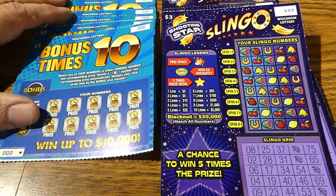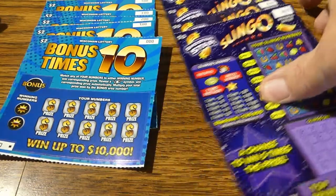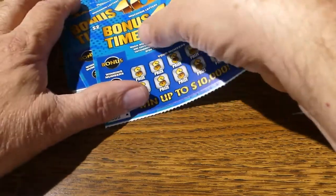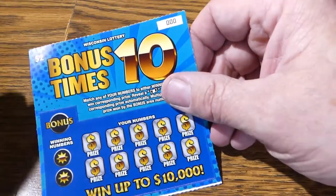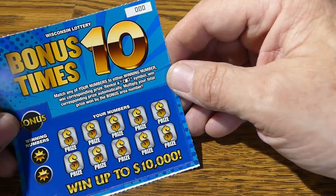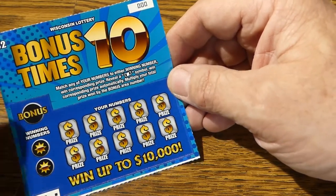I got 5 of the bonus times 10, and I also got 5 of the Shooting Star Slingo. So we're going to start off with the $2 lottery tickets and see if we can win. We got ticket number 000, 001, 002, 003, and 004. On this one, it's match any of your numbers to either winning number, win corresponding prize. Reveal a dollar symbol, win corresponding prize automatically. Multiply your total prize won by the bonus area number right here.